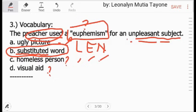Next, N for never change your answer. Kasi ngayon, ipagpalagay natin na hindi mo talaga alam ang meaning nito. Ngayon, ang sagot na natin ay B. Huwag mo nang i-change yan. Kasi, using our instinct, sabi natin, hindi siya ugly picture, hindi siya homeless person, hindi siya visual aid. Yung instinct natin na unpleasant subject dapat is substitute. So, substituted word. So, actually, ang sagot dito ay letter B.